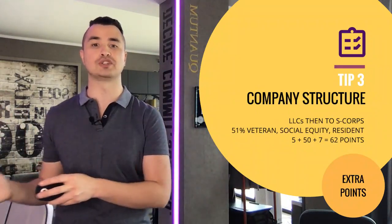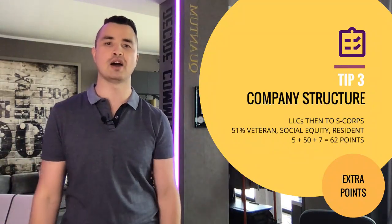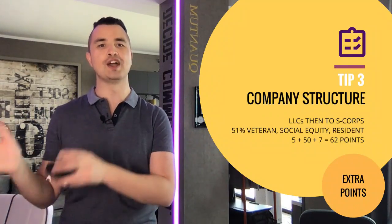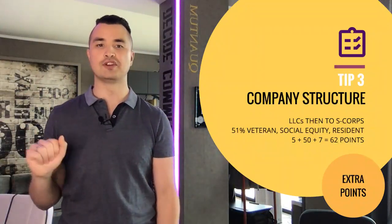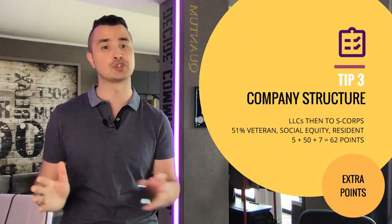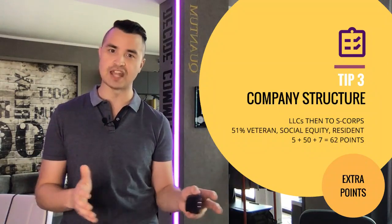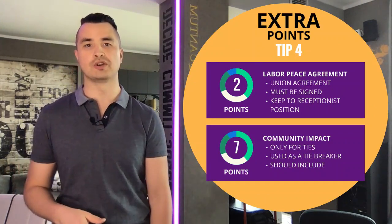So you're given 5 additional points for having 51% ownership in the hands of a veteran that can provide discharge paperwork, the DD-214. Additionally to that, 7 additional points are for Illinois residents. So 51% veteran social equity applicant that also lives in Illinois for 5 of the last 10 years. So 5 for veteran status, 50 for social equity applicant, 7 for residents. You're looking at 62 points right off the bat for structuring your company effectively, ensuring that you have the veteran, the social equity, and then the equity is in the right place. So this is critically important because this conversation has to be had with the investors early in the process. There are also additional ways in which you can garner points.